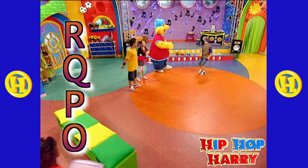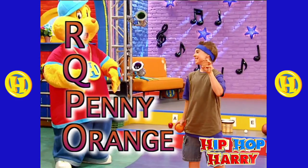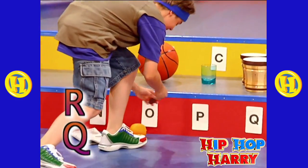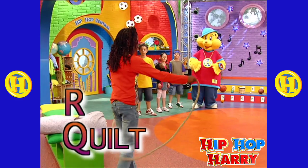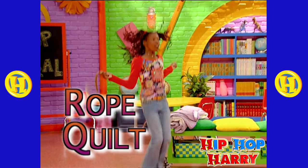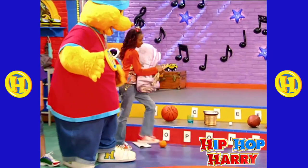I found something! For O, I found this orange, and for P, I found this really big penny. Great job, Hayden! And what did you find, Veronica? For Q, I found this old quilt in the library, and for R, I found this long rope. R is for rainbow, river, and rope. Great job, you guys! You know, we are more than halfway done with the alphabet now.